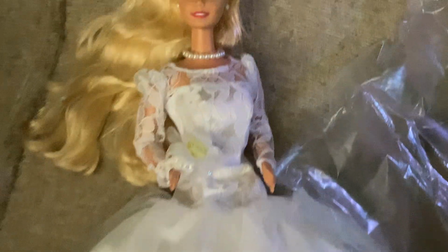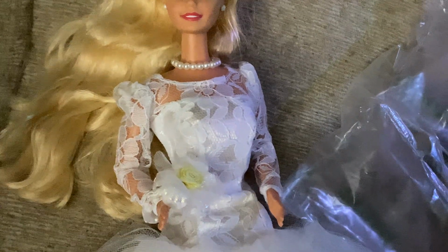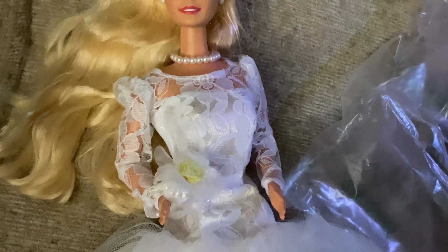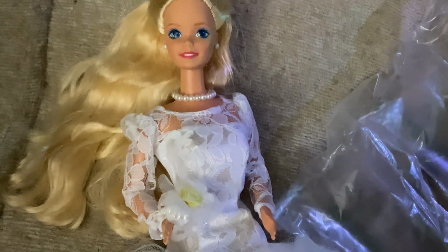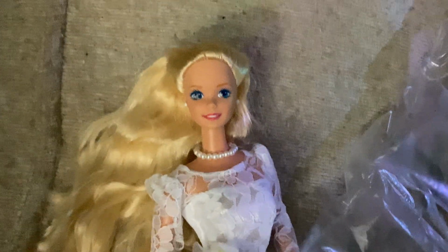I would have died to have this dress. Like if I'd known this was the dress that she came in. Oh yeah, if I'd had this dress, I would have died. This dress would have gotten so used, like it would have gotten tattered, which is why I'm kind of glad that I didn't have this dress back then, because it would have gotten so trashed from me playing with it so much.